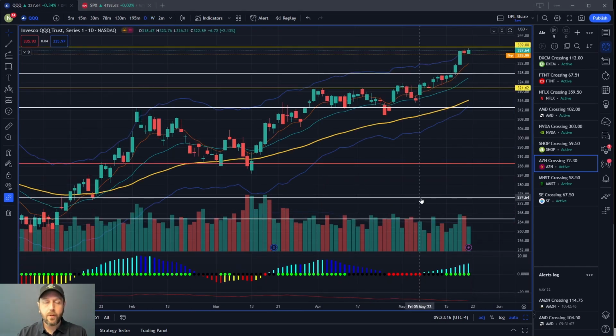So the concept that I want to teach you today is what happens when an index gets to plus 3 ATR. ATR stands for average true range, and I've put those levels on my charts here, these blue lines. When a stock gets to 3 ATR, it can keep going. It may have news, it may have positive earnings, it may have high short float. It is very difficult, however, for an index to keep going once it has hit plus 3 ATR.